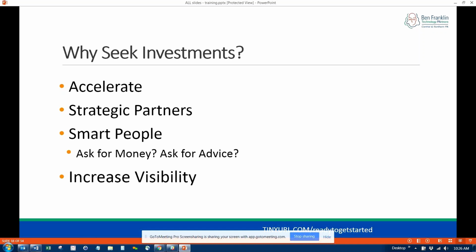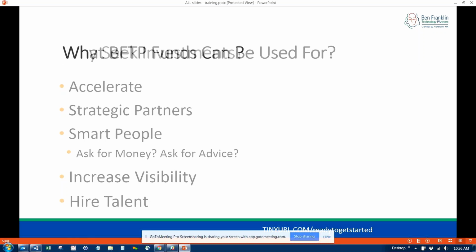It increases your visibility. Let's say your company needs to have a big splash in your market. There's nothing splashier than being able to say, hey, we just got a big investment from the Ben Franklin Technology Partners, Bridgeway Capital, and our local bank, and the Northwest Commission. Wow, that would really increase your visibility a lot. And then probably the most important aspect of this is it allows you to hire talent. While we certainly do and have invested in companies that are sole founders, we are much more comfortable investing in companies that have 2 or potentially up to 3 founders of the company. Not a requirement, but it is one of those boxes that's nice to check.